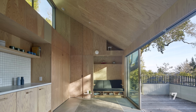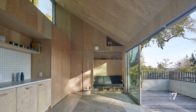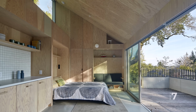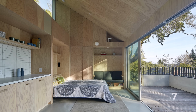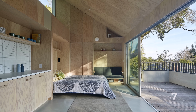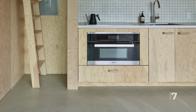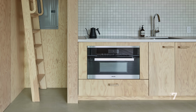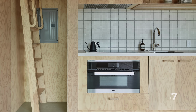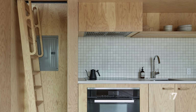Flexibility is the key principle in the interior design. A movable kitchen island allows users to adjust the layout as needed, whether indoors or outdoors. Additionally, a Murphy bed that folds into the wall provides open space during the day and easily converts into a sleeping area at night. The loft, accessible via a retractable ladder, offers extra space with a window overlooking the trees, creating a natural and serene atmosphere.